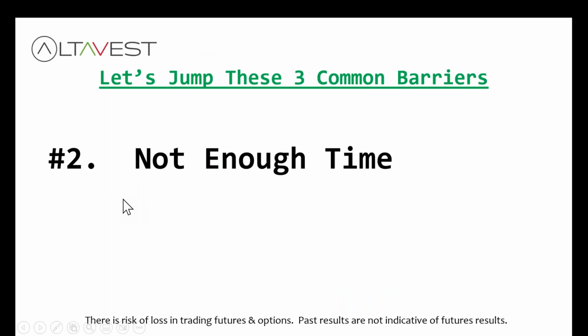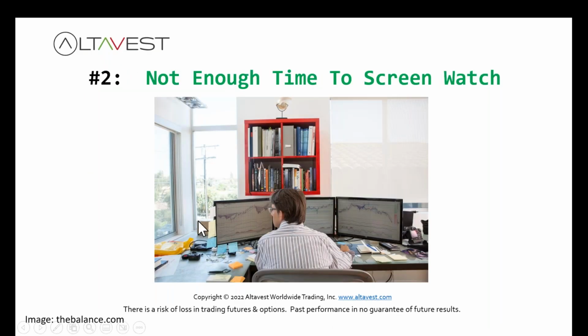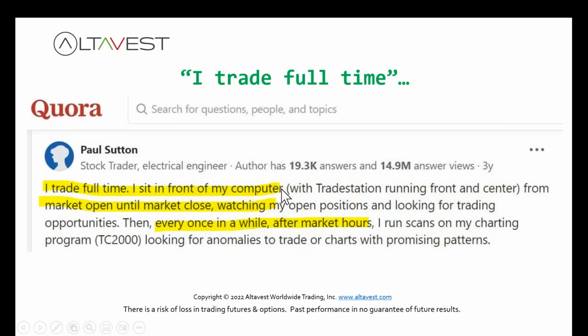Okay, the next hurdle. What about not enough time? You've got other things to do, not enough time in your day to sit in front of a screen and trade. So here's an example here. Kind of looks like our office there with the multiple monitors, but you know, your time is limited, our time is limited. Here's an example I just found of some people online.